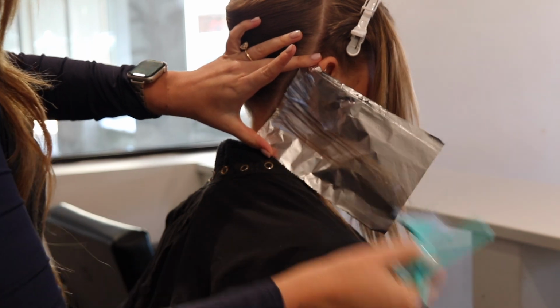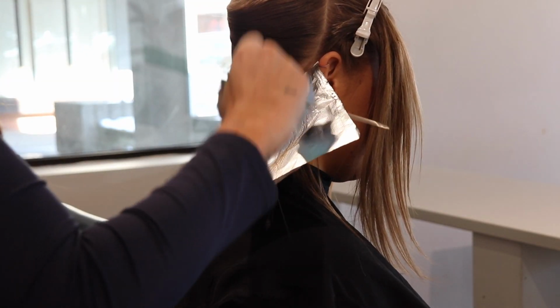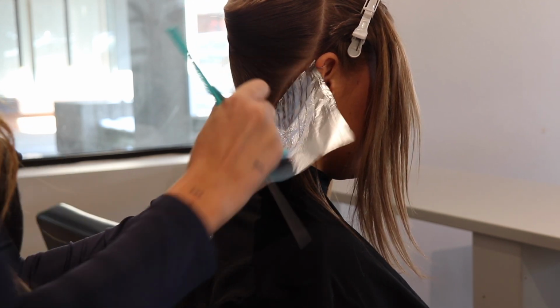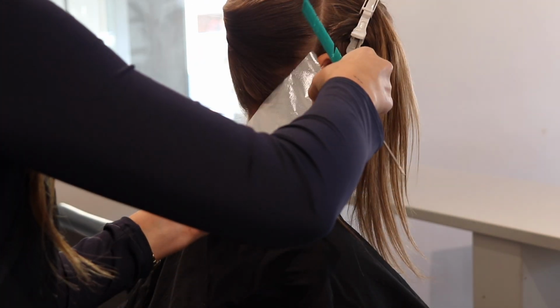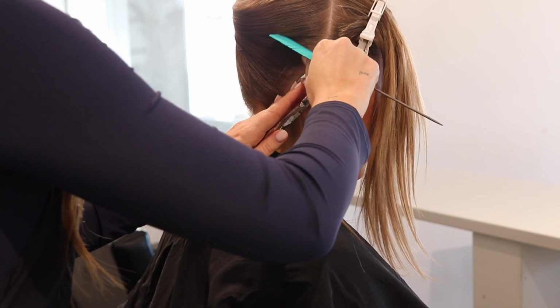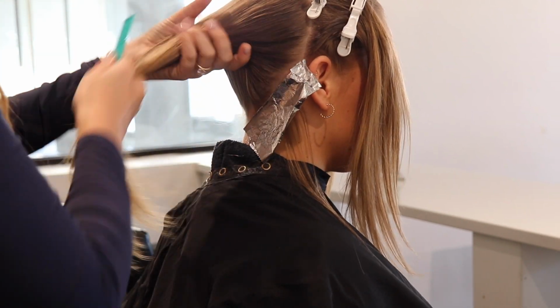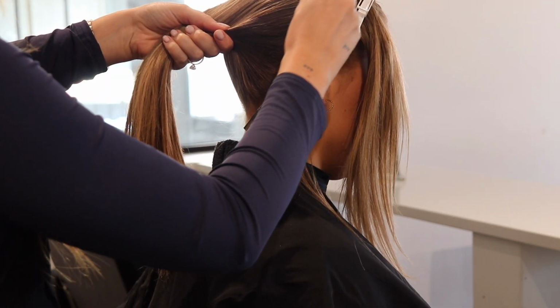So the first thing that you're going to do is take your side sections from the top of the head to behind the ear and section those off on both sides. Don't worry about a top section just yet. We're going to focus just on the back. After you section the hair, you're going to start foiling. It doesn't matter what side you choose to start on, but you're going to choose a side.